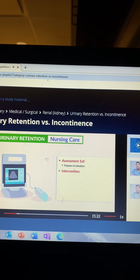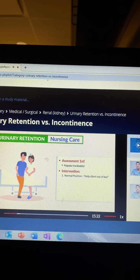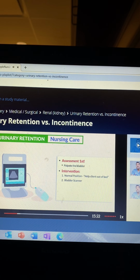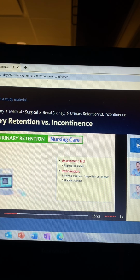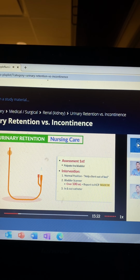So in this order, number 1, we use normal positioning by helping the client out of bed. Then number 2, we use a bladder scanner if unsuccessful. And a key term here, over 100 mLs, we must report to the HCP. This is priority, since the provider will have to order an in and out catheter, aka intermittent catheter, and again, this is always done last.